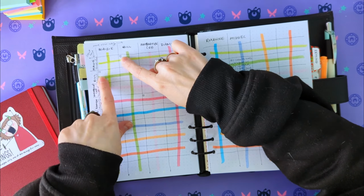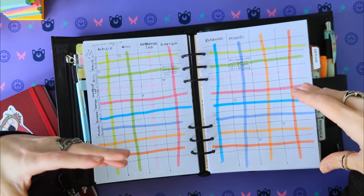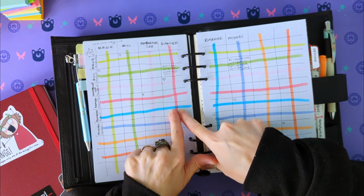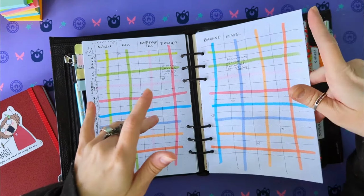I did make little hearts to say like, oh, this is the love interest. I color coded everything because that made it easier for me to see visually. Like over here, red is Damien and this light blue is Roxanne. So what does Roxanne think of Damien? And that's basically how that works. What does Bill think of Annabelle Lee? And there we go. So that's what that is.